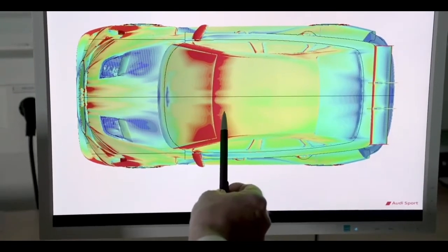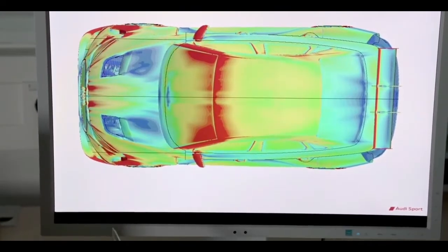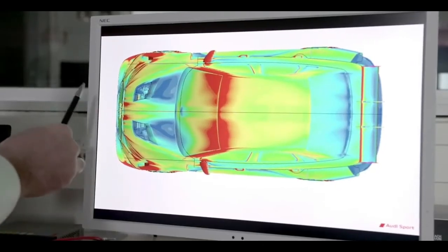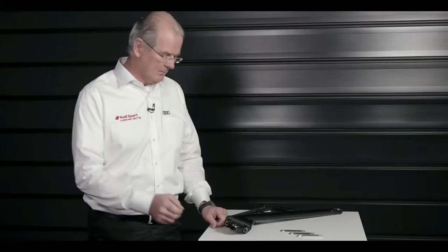Here you can see the top view of the car with the air scoops in the bonnet, where we packaged different versions in order to optimize the airflow through the engine bay and minimize the turbulence. In TCR, all is about safety. Drivers need to be fast and mechanics as well.